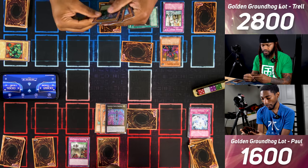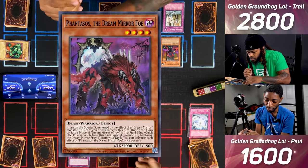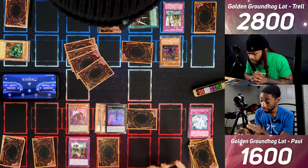Sure. Normal summon Phantazmay, the Dream Mirror Foe. What does it do? What does it matter? It's absolutely nothing that it can do. Oh, he's 19. He's just 19. Jesus, okay. Pass turn.